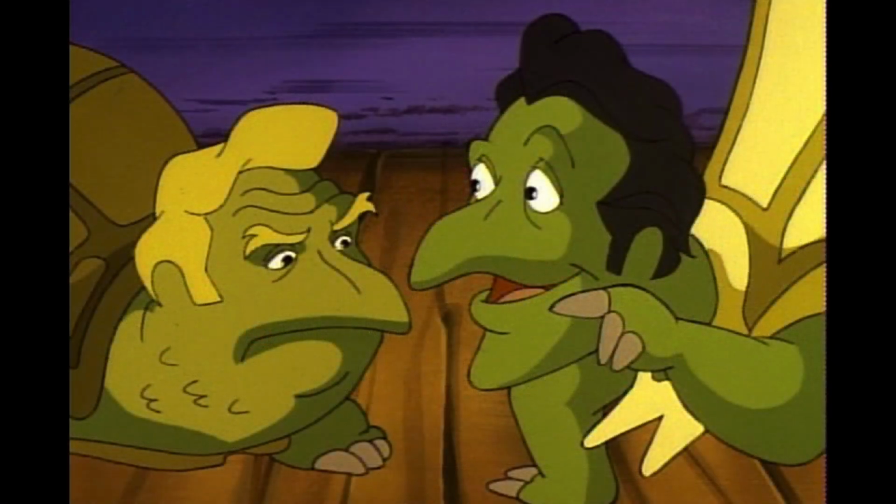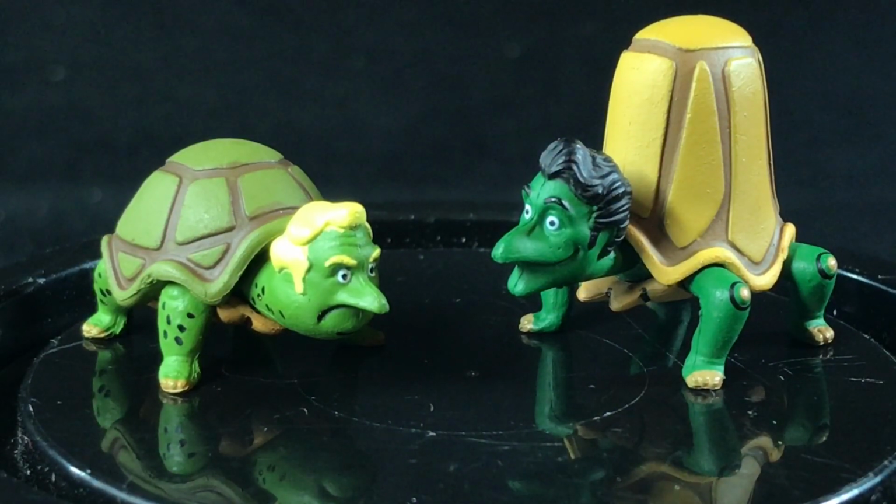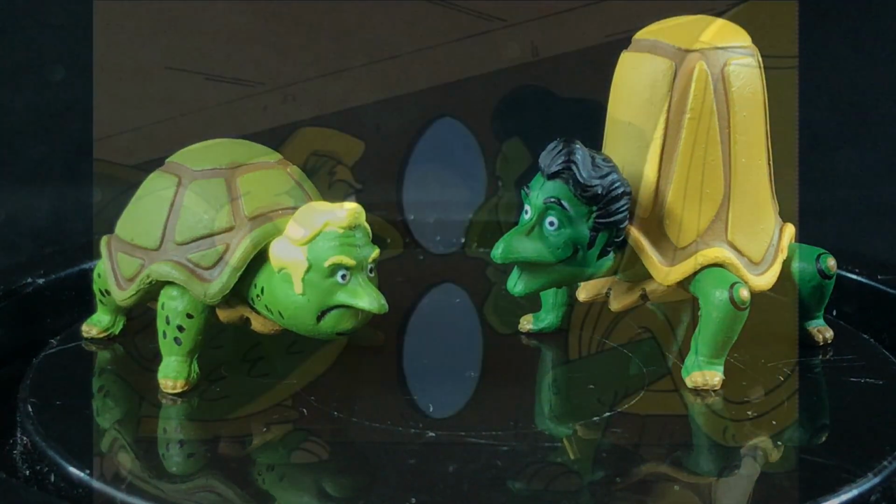If you look at their faces in the cartoon, and then you look at these little tiny toys, man, they did such an amazing job matching the proportions and the expressions. The only thing that I would say is that the greens don't match how they appear in the show. These are very dark, and in the cartoon they're very subtle and light. But seriously, those faces look fantastic.